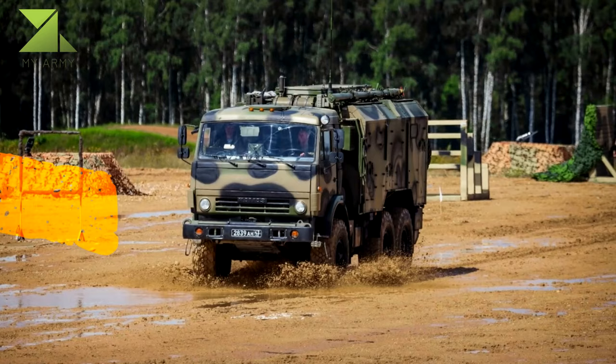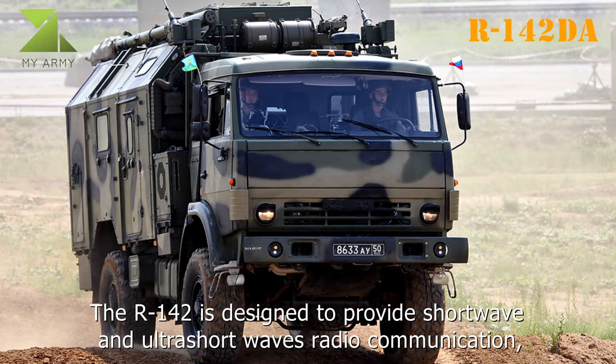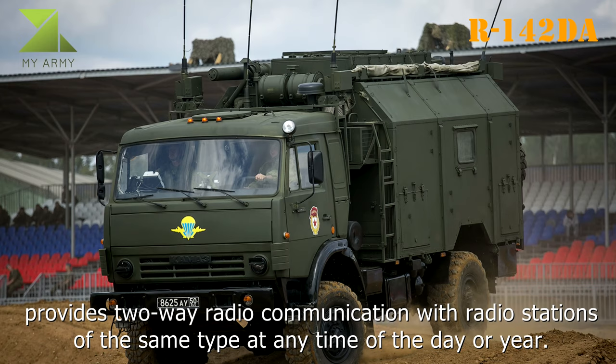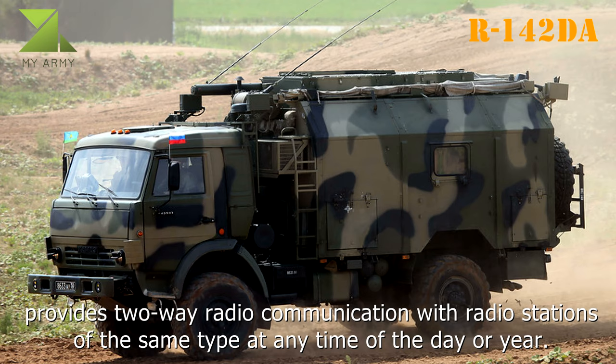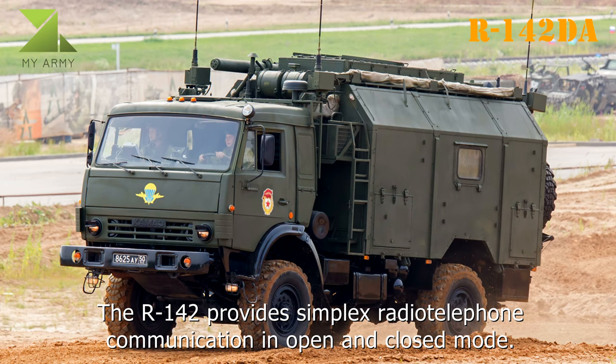R-142DA Command Vehicle. The R-142 is designed to provide shortwave and ultra-short waves radio communication, provides two-way radio communication with radio stations of the same type at any time of the day or year. The R-142 provides simplex radio telephone communication in open and closed mode.